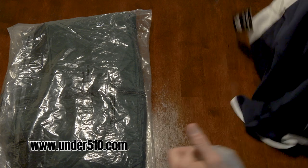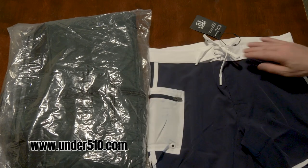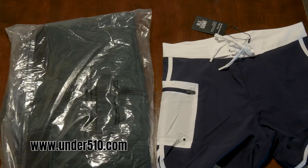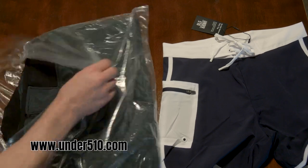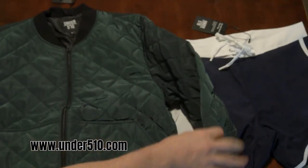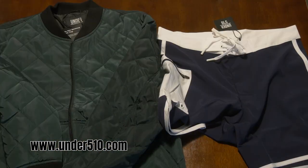All right, here are the board shorts. All right, nice and light. Little pocket here. Oh, this is cool. Good material. Feels like it's well made. So let's give it a try on and see how it looks.